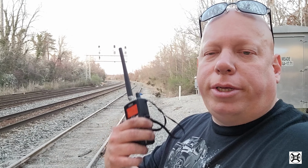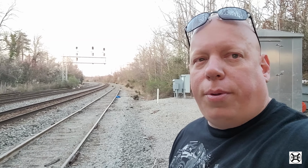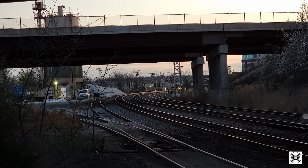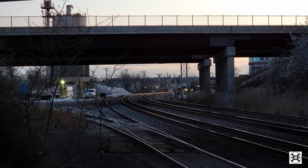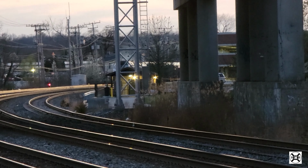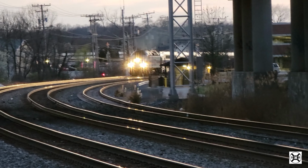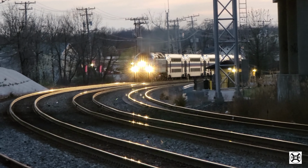So with that, let's just sit here. I'll put some frequencies in my scanner. Let's see if we can find a train. Typical, waiting on a train. No, I'm pretty sure I heard something coming from down the line back there. That'd be correct. It's an Amtrak.